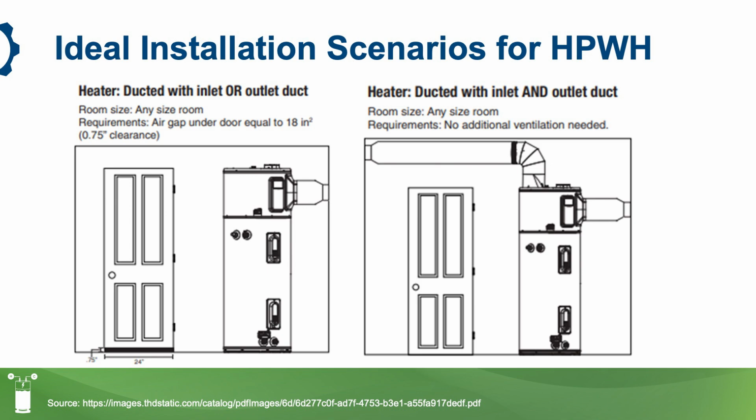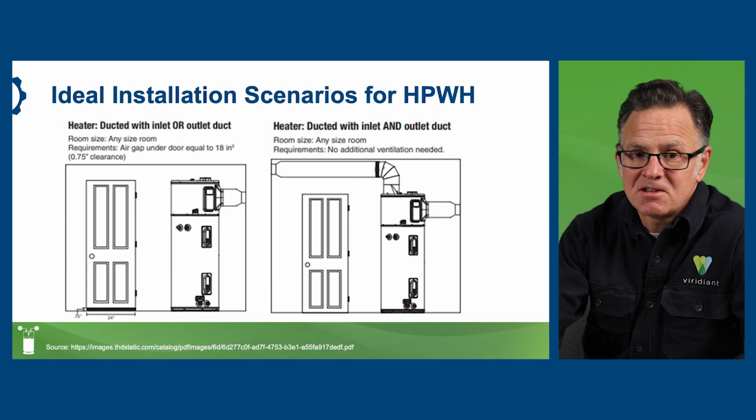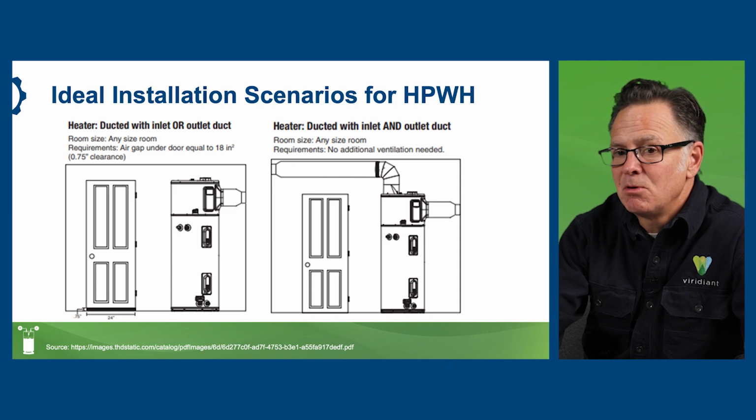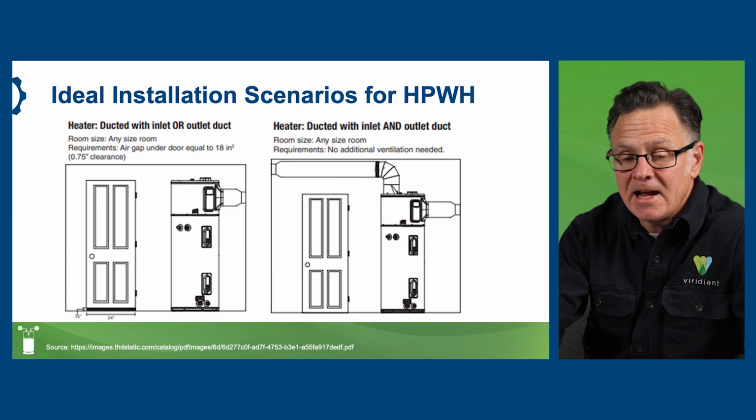Here we see a couple of scenarios that provide ducting to the heat pump water heater. In this example, the cold air being exhausted from the heat pump can be sent to another room or to outside the building. On the left, we see just the exhaust side hooked up. And on the right, we can see where there's also an intake duct where that water heater may be pulling in its air and essentially its heat source from another room or from outside.